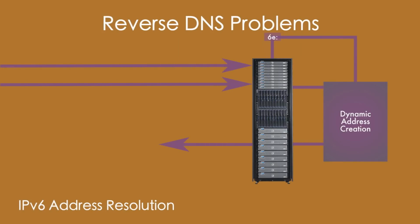Part of a customer's Ethernet address or MAC address is sent to the provider, who combines that with some addressing information, some networking information they have, and then those two combine together to provide the IPv6 addresses that the customer will use. So that's a real substantial change in terms of reverse DNS. The reason why is simply that the provider doesn't know in advance what the addresses of all of its customers are. So if you don't know in advance, you can't create a simple table that translates an IP address back into a name. That table can't be static.